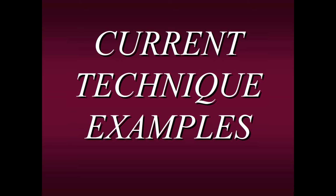All right, so let's look at some current technique examples, using this very simple but powerful technique with the PET D. And then remember, we'll stop for questions at the very end.